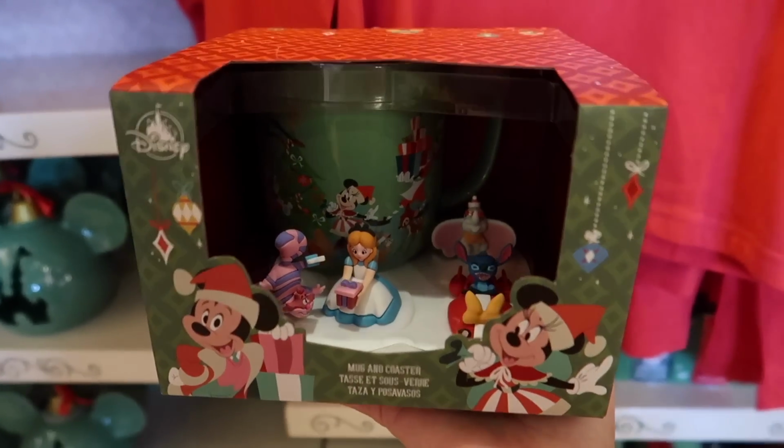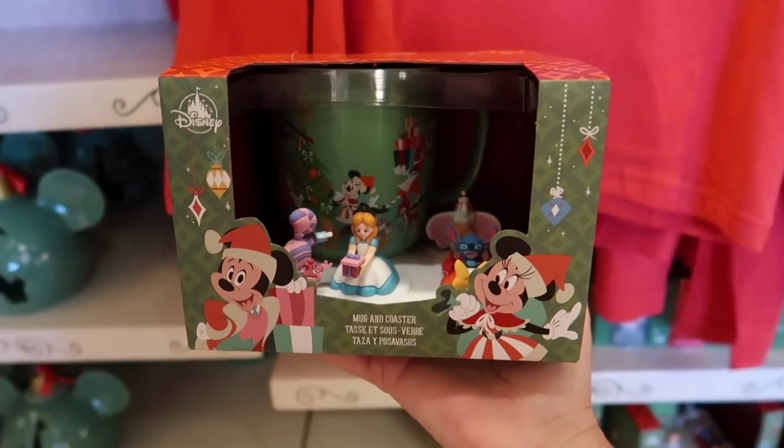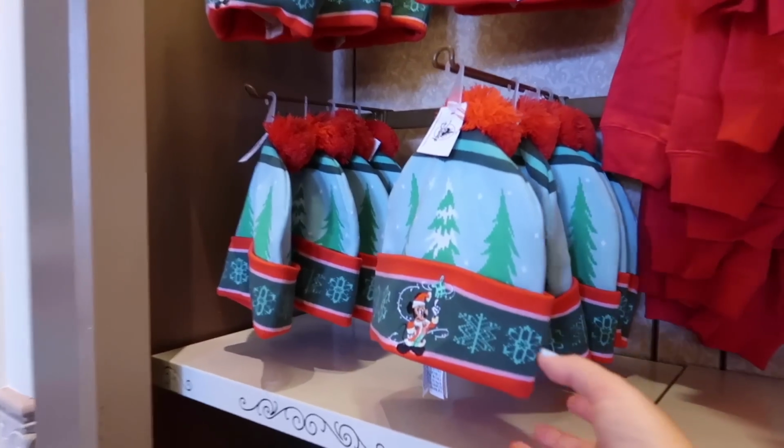Look at this Alice in Wonderland mug and coaster collection. Well, it's more than Alice in Wonderland. We got Stitch, we got Dumbo. It's like a full-on Fantasyland. Ooh, that's what they're doing this Christmas. They're going full-on Fantasyland. Oh, look at this cute beanie.